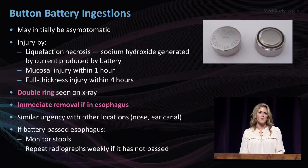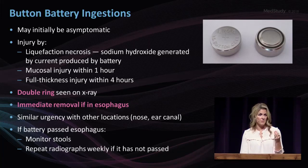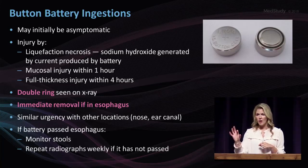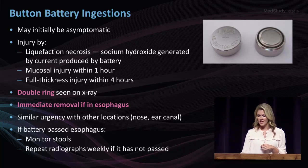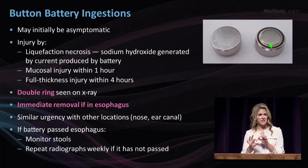Button batteries are sort of a different beast. They secrete an alkali material, and that alkali material does exactly what the corrosives do. It causes deep and severe burning, that liquefaction necrosis. You can get mucosal injury within an hour and full thickness burning within four. These will classically show up as a double ring on an x-ray. So you can actually see there's an outer ring and an inner ring here, and you'll see this double ring on an x-ray. That's a button battery.